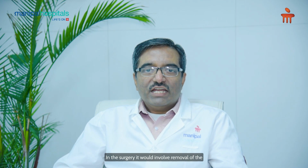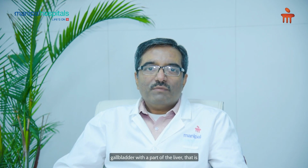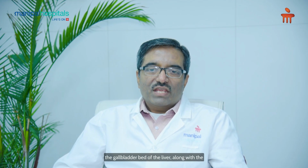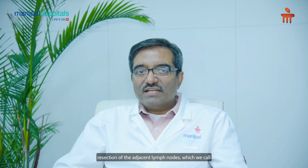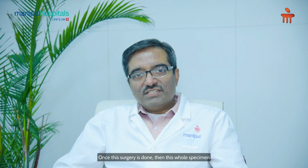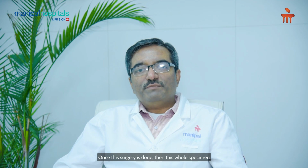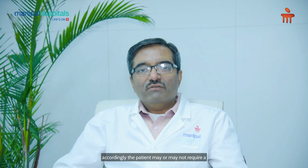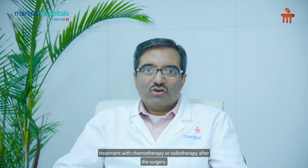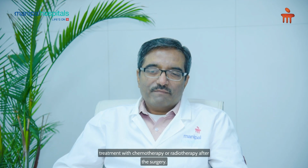In the surgery, it would involve removal of the gallbladder with a part of the liver, that is the gallbladder bed of the liver, along with the resection of the adjacent lymph nodes, which we call lymph node clearance along the porta hepatis and in the surrounding areas as well. Once this surgery is done, this whole specimen is sent for histopathology report in the laboratory, and accordingly the patient may or may not require a treatment with chemotherapy or radiotherapy after the surgery.